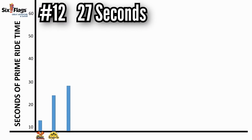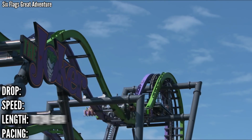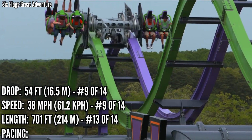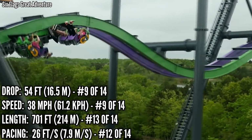In 12th place with 27 seconds is Joker, the S&S Free Spin. After the 120-foot vertical lift, these slowly wind their way down about 700 feet of track, ranking 13th, and surprisingly is listed with a 54-foot drop, which is 9th. And it's also 9th in speed, maxing out at 38 miles per hour. Because it doesn't have a big drop to get the ride going, it's down in 12th place in pacing also.